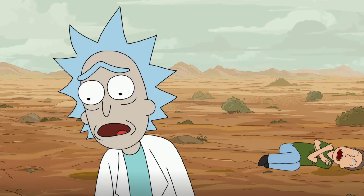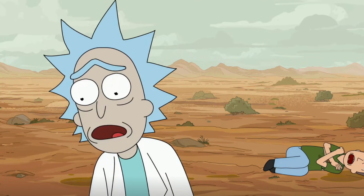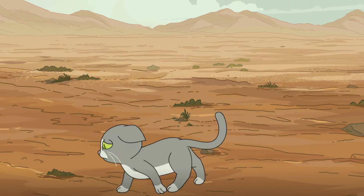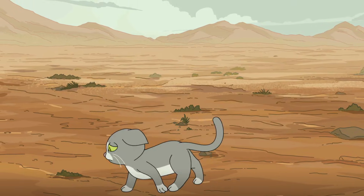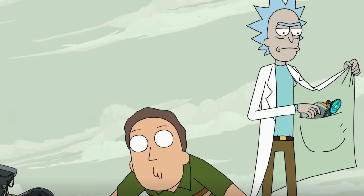Both are horrified by what they see, with Jerry frantically crawling away to vomit several times and Rick nearly killing himself. The cat is set free and, when ordered to leave, protests that it has nowhere to go. Its pleas fall on deaf ears as both Rick and Jerry scream at it to go away. Dejected, the cat starts to cry and walks off into the desert. Rick erases Jerry's memories of the event.